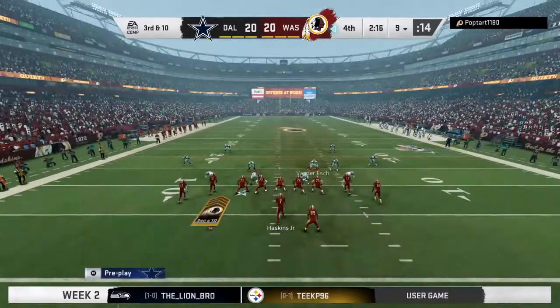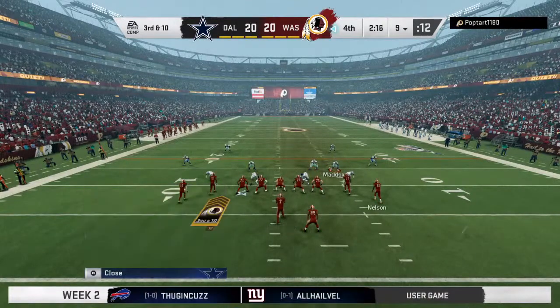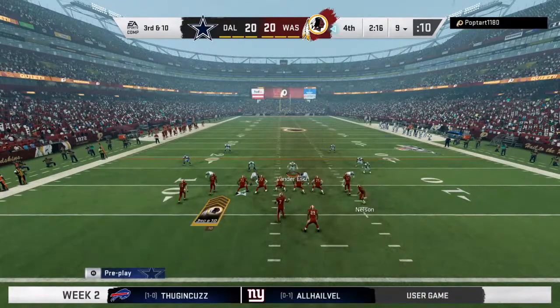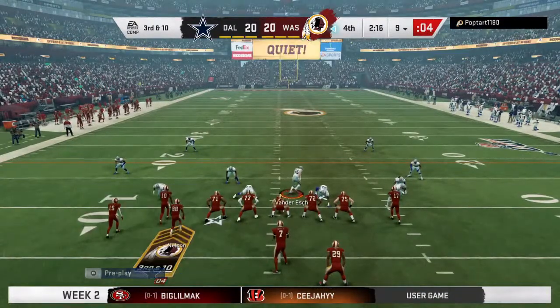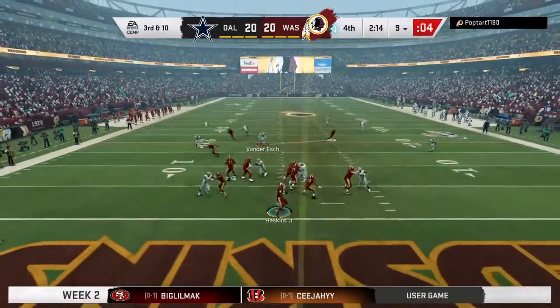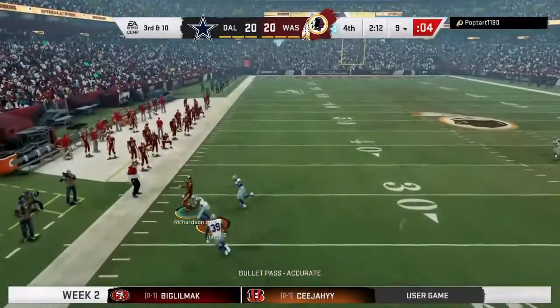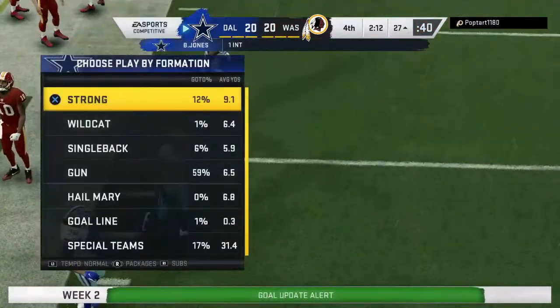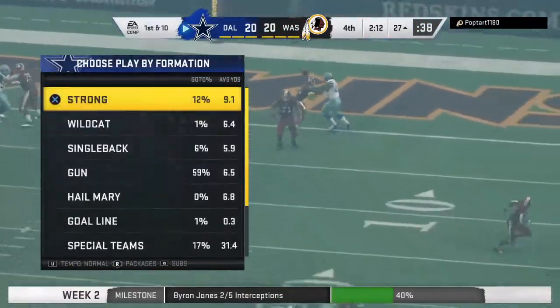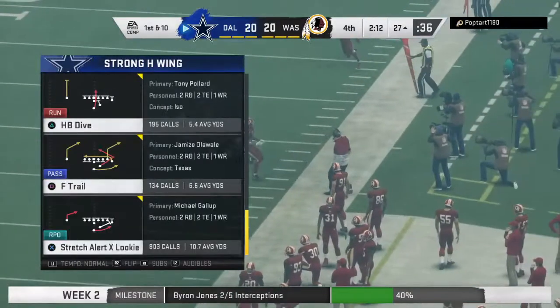Mike 55, Mike 55. Go. Check. Check nickel. The pressure drops off as they'll look to throw. And this is going to be intercepted. It's the Pro Bowler Byron Jones. And they're going to set up shop at the 27-yard line.